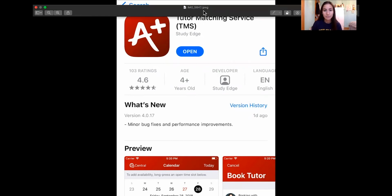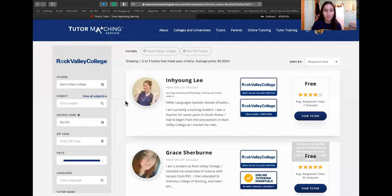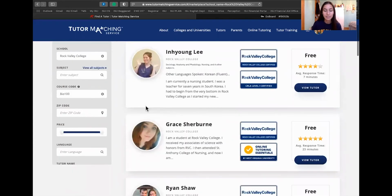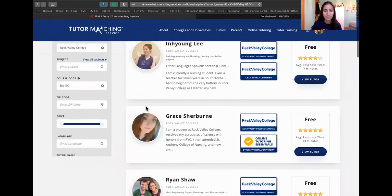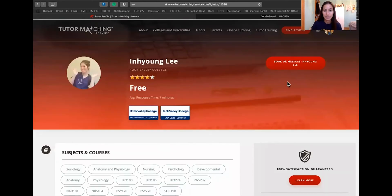So now I'll show you all the webpage where you can finally book with a tutor. On this page, I have already put up Rock Valley in the filter, and then I put my desired course in the course code slot. So I put Bio 100. Let's say I need assistance with this specific course. Now I can see the 3 tutors that tutor that course. I'm going to go with In Young, so I just click on her profile, and then you see book or message In Young on the side.